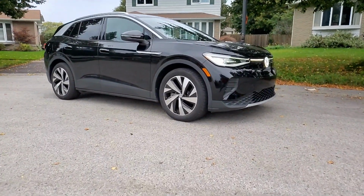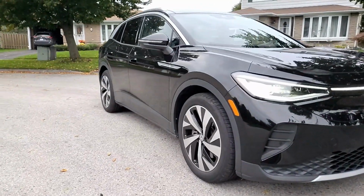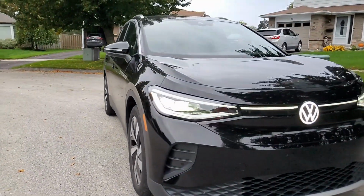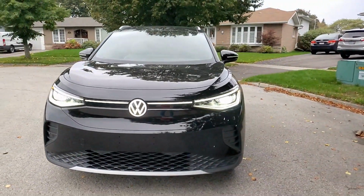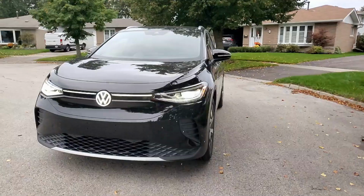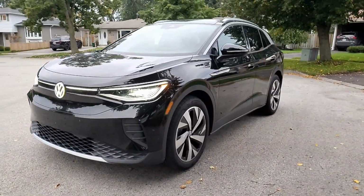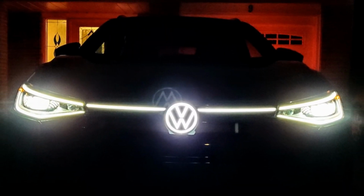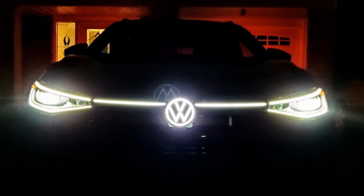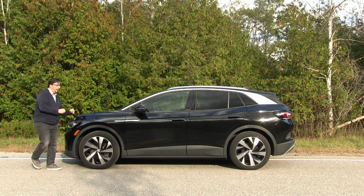On the front end, there's a couple of cool things that you want to take a look at. The LED projector headlights actually do swivel left and right, but perhaps the character line on this EV is most notable. I mean, EVs don't need air intake, so that's why they don't have a front grille, so you have a little more creative license to do things with it. So there is an LED line that works across the front, and on the statement package you also have the Volkswagen emblem on front that lights up, illuminates at night. It really is distinctive, and I think it looks really cool.